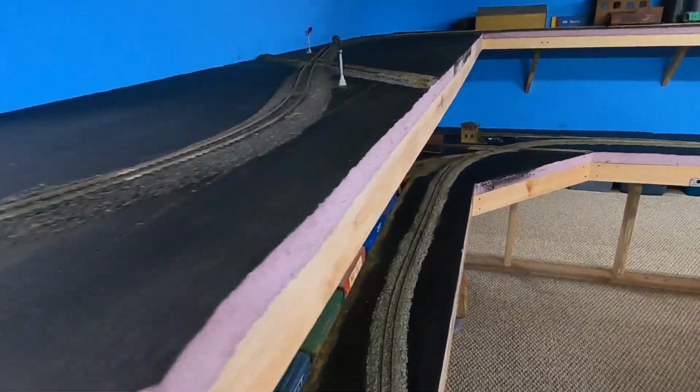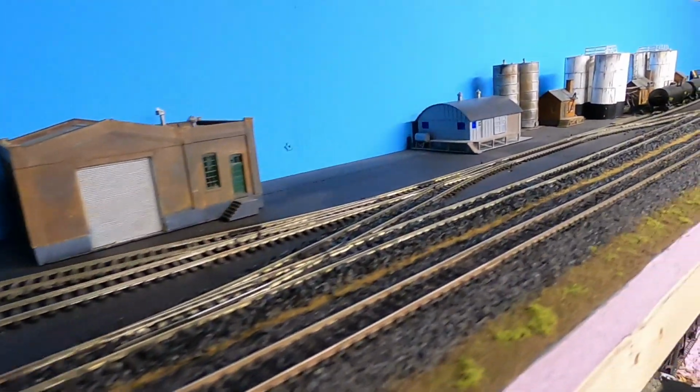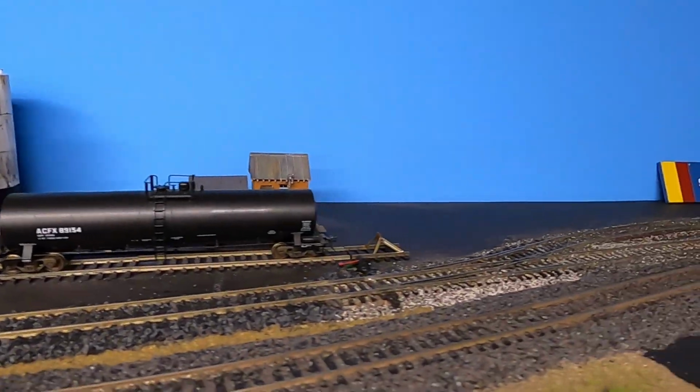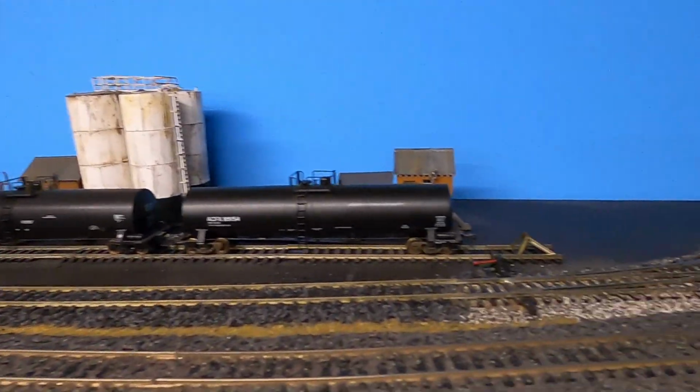We moved south into Burgoon, Ohio, where the Lake Erie and Western crossed. And into Bettsville, where the Findlay Oil Roof and Shingle plant is located. Got a little siding there for the industry switcher to go into.